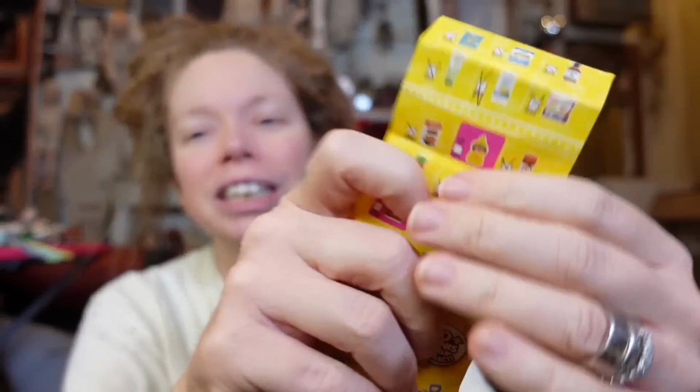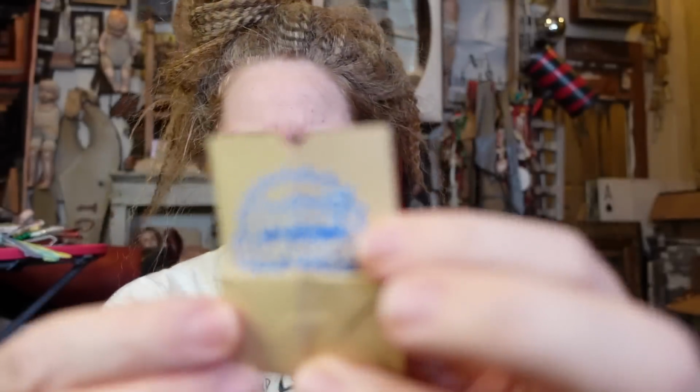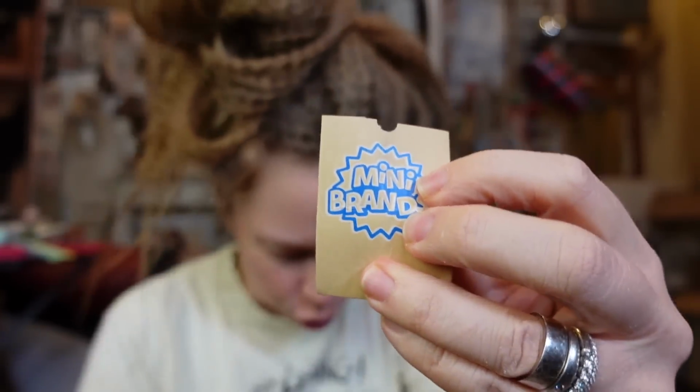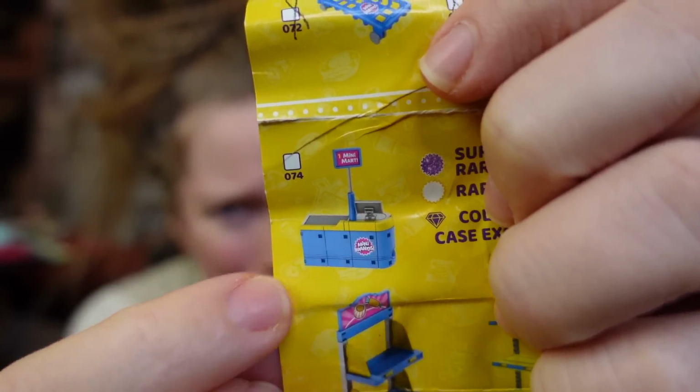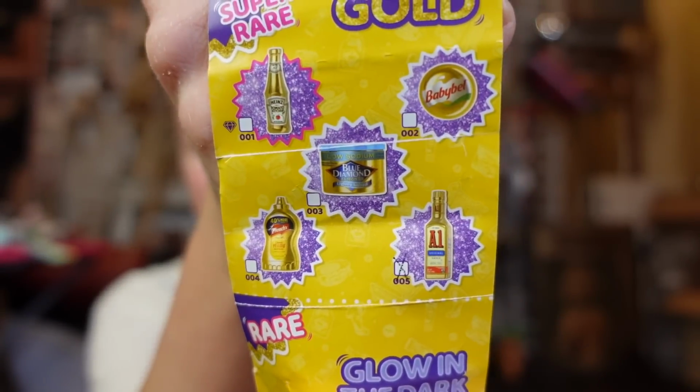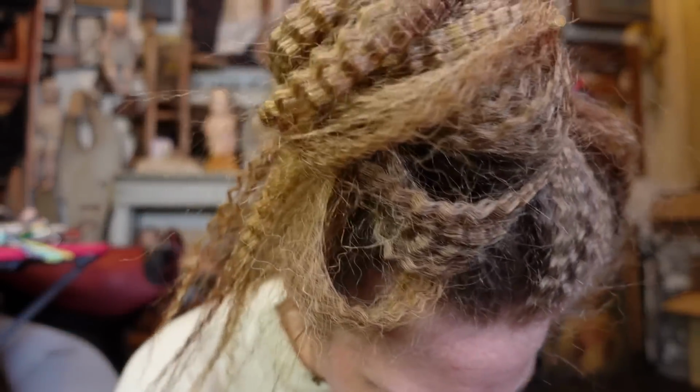But anyway, you guys know there's the little shopping bags or the little shopping baskets, which are always so adorable. But this round, there is an entire checkout counter with a little scanner and a computer monitor, and that has to be super ultra rare because I have not seen that one yet. We still only have one of the gold varieties. We got the gold A1.